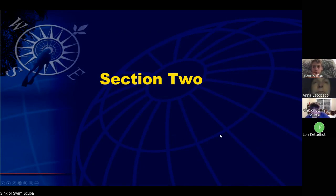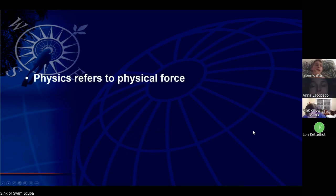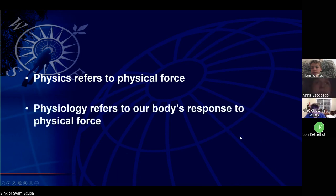All right, so section two, the science of diving. Don't get too caught up in making this more complicated than it has to be. We're not really going to try to make the science here complicated. We just want you to understand the basic principles of it. Physics refers to physical force. Physiology refers to our body's response to physical force.